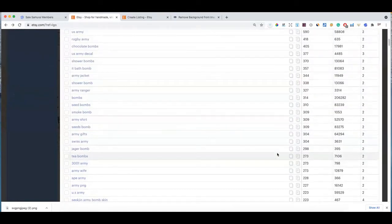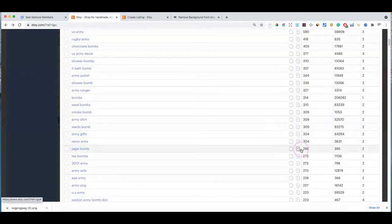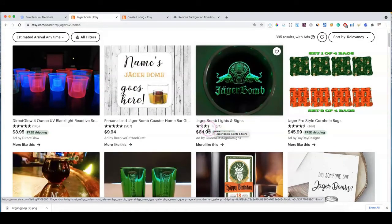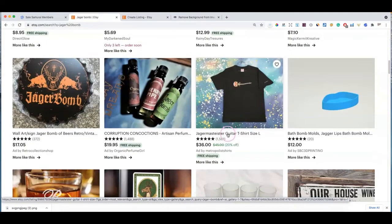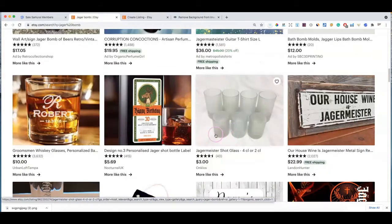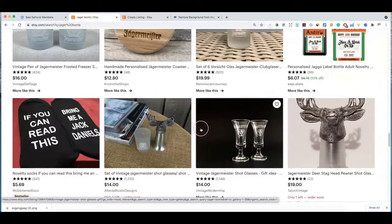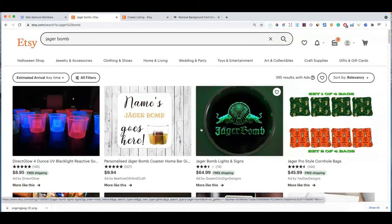And I just saw, okay, so here, Jaeger bomb. This one has 298 searches, 395 listings. Let's go ahead and just click on it just to get an idea of what's being sold with the Jaeger bomb keyword. And you can see that here. So, depending on what it is you sell on Etsy, if you could create something centered around Jägermeister with the keyword Jaeger bomb, you may have a good chance of being found. So that's one way that you can use Sales Samurai's Chrome extension.